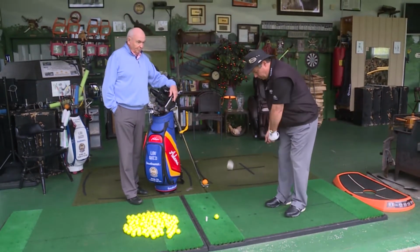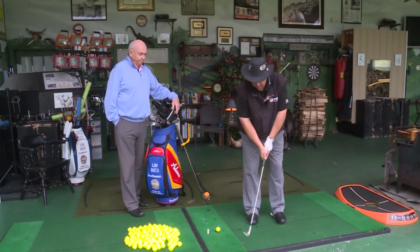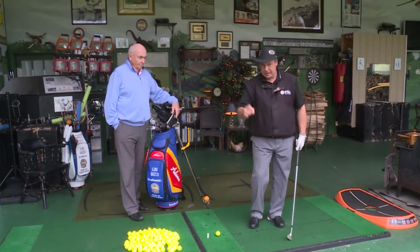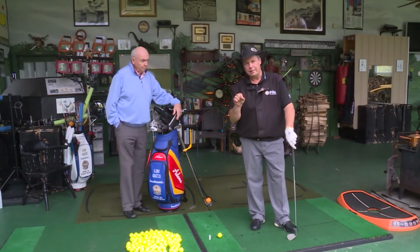And I'm going to just have the ball basically in the middle of my stance. All we're going to do is get the arms and hands a little closer to the body, and we're just making a little body turn back and through. I'm going to brush the ground, and this is the key. I'm going to brush the ground just a little bit behind the ball.